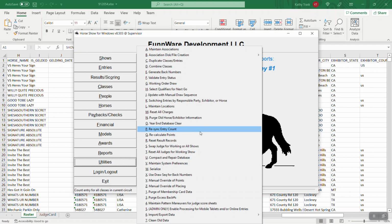Resync entry count, I use that a lot. That's super helpful when you have classes that are tied together, untie them, add more things, and forget that the NSBA code that you tied to your AQHA class is incorrect and have to fix that. Sometimes somewhere in the background it shows 3 active entries, 4 in the class. I use the resync entry count function, and it brings everything back together with whatever random changes you have had to make that day.